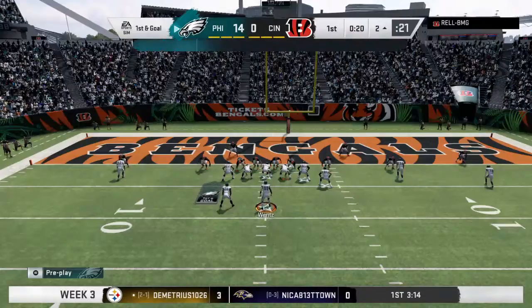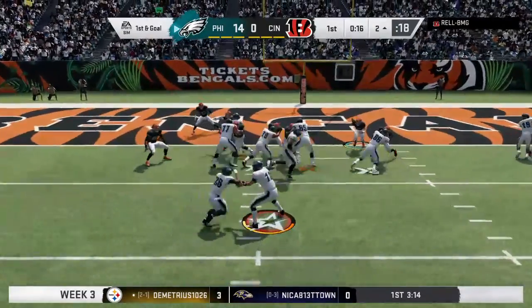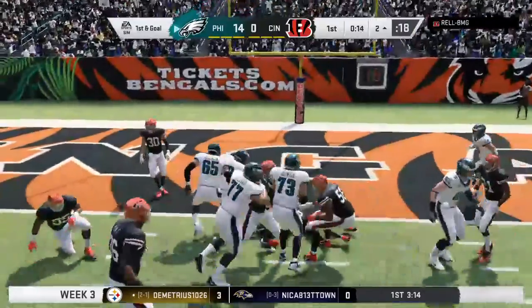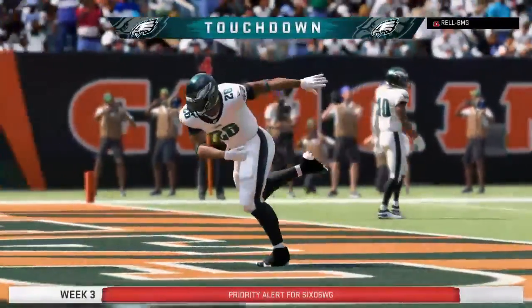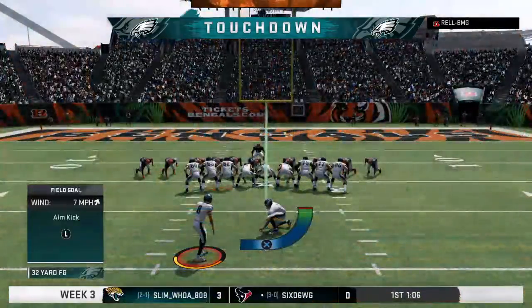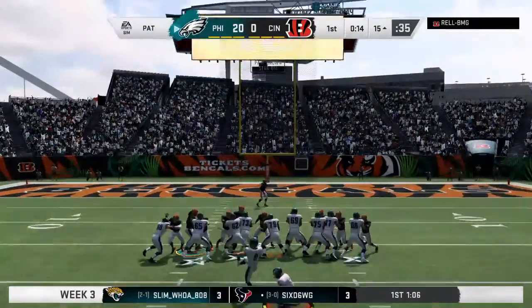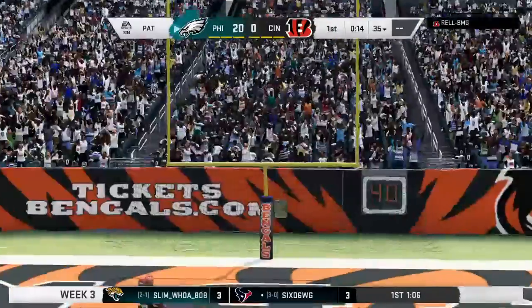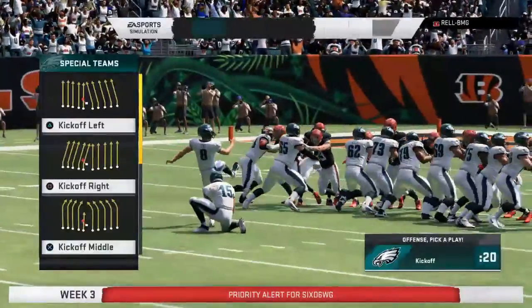That's now a pair of explosive plays in succession, both north of 20 yards. They'll try to run with Sanders. And he's in for an Eagles touchdown. Miles Sanders, his second touchdown on the season. And the Eagles able to push further out in front. Extra point right down the middle. And that makes the score 21-0.